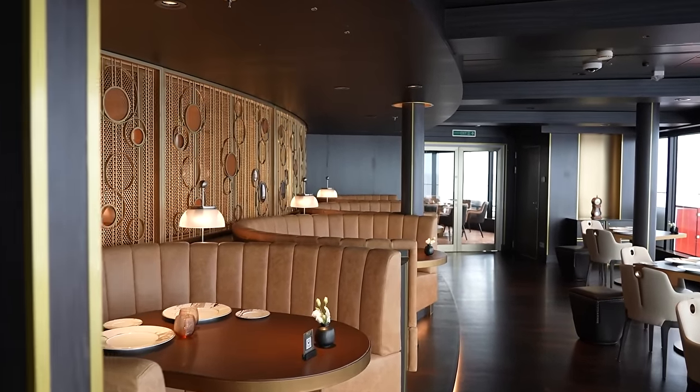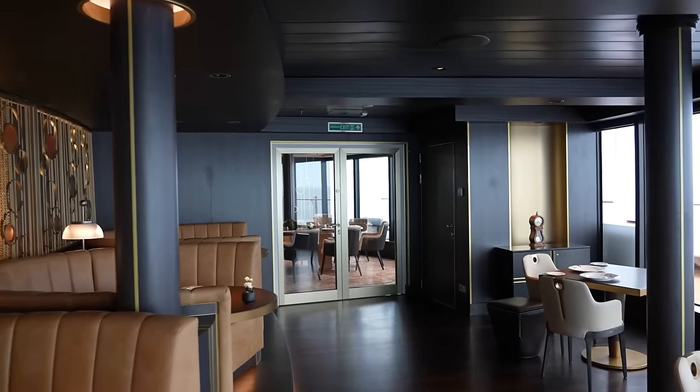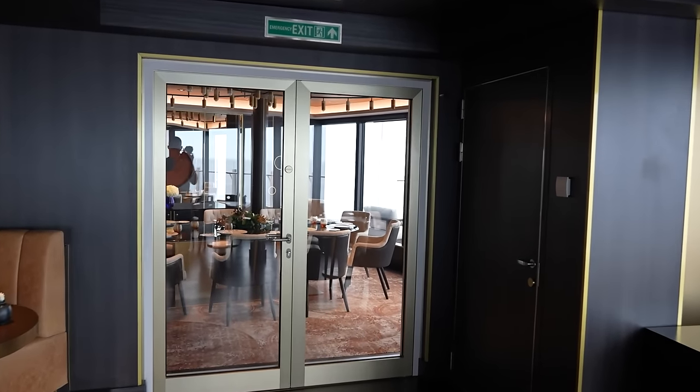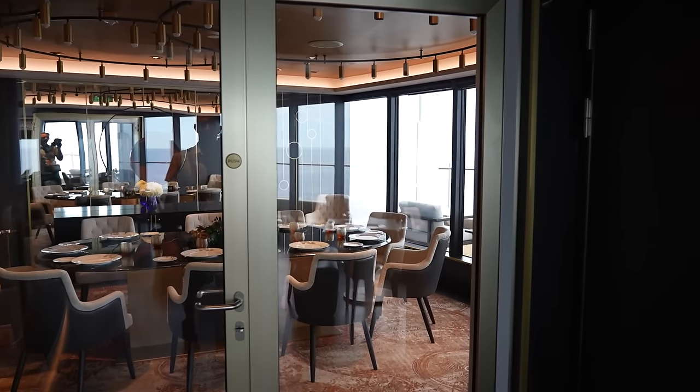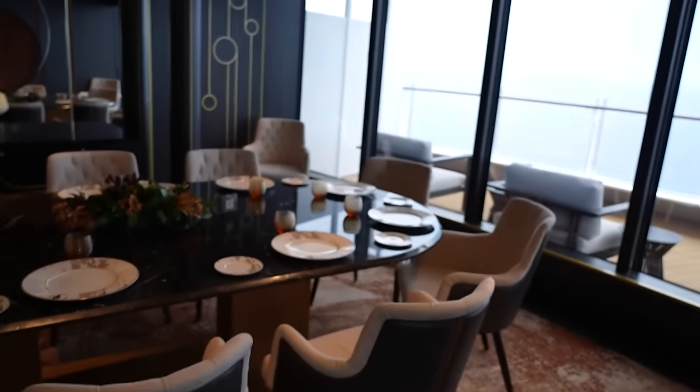And we saw the private room of Enchanté earlier, and this back here is the private room of Palo, right here. A little bit darker colors compared to Enchanté.